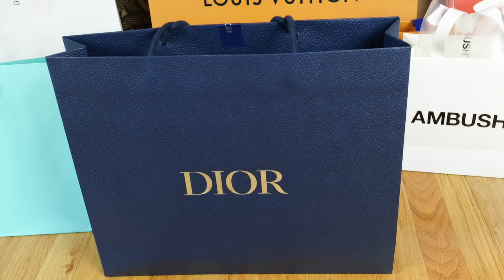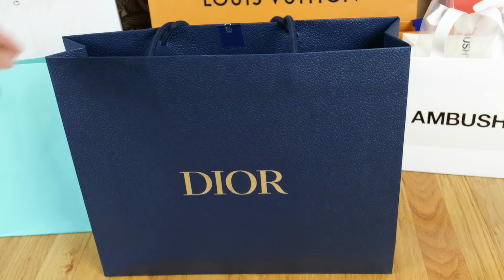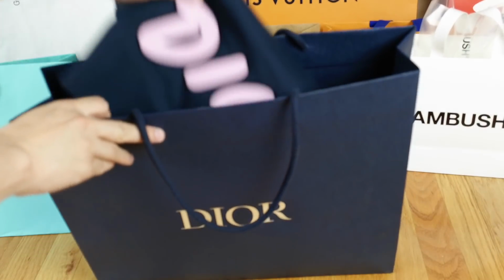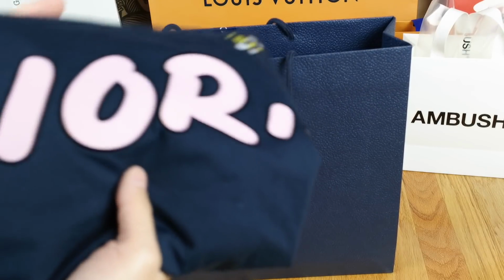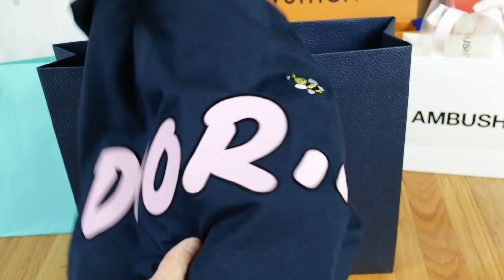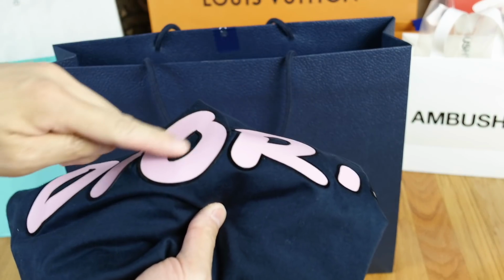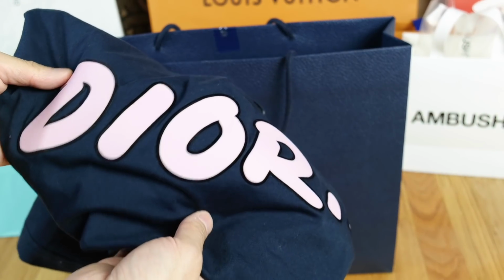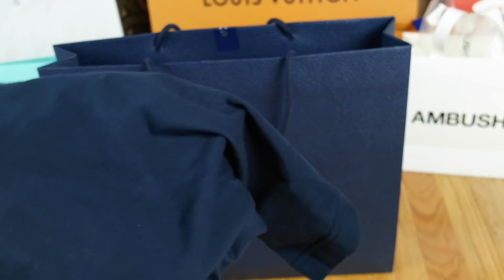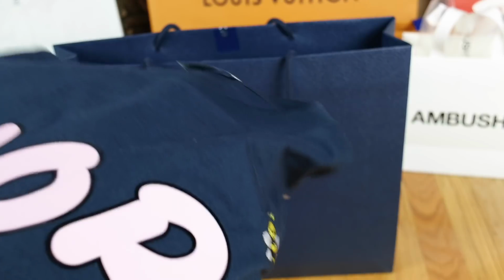I'm going to start with Dior first because I already did an unboxing video of this, so I'm not going to go into too much detail. From Dior, this is the pop-up with Dior Men's and KAWS. So I got the t-shirt which has the embroidered B and the light pink logo in the KAWS treatment. This is in a navy blue color. This is meant to be a slightly oversized fit. So I got an extra small, but it fits more like a small.